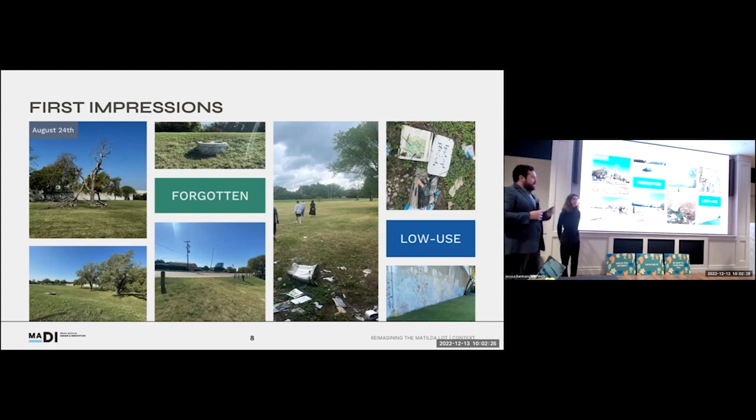We also had the impression or assumption that it wasn't frequently used. As soon as we got there with a group of 10 people, the person that was throwing the ball with their dog packed up their things and left. So this sense of, I'm using the space, but I don't necessarily want to use it with a large amount of people or other people using the space at the same time.